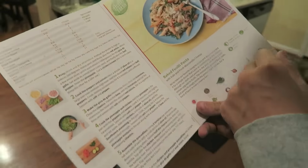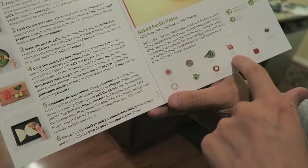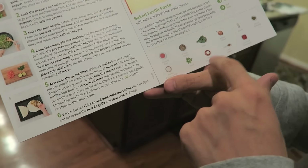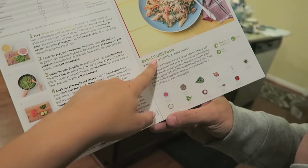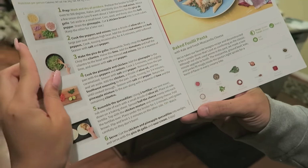Real quick, like this one. Both of them look good. Look at the ingredients. It's ground beef, pasta, kale, onion, garlic, oregano, panko breadcrumbs, basil, mozzarella, chili flakes, and tomatoes. That sounds banging. Okay, then you want to make the pasta tonight and then make this for lunch tomorrow? We can do that.